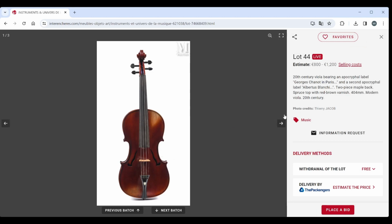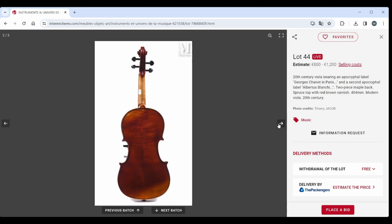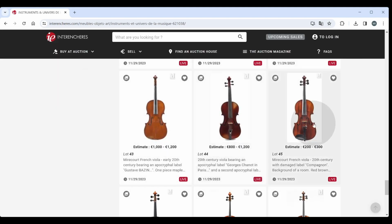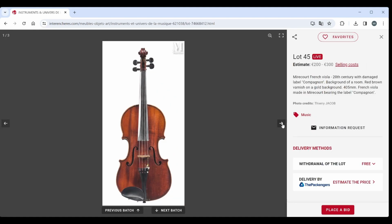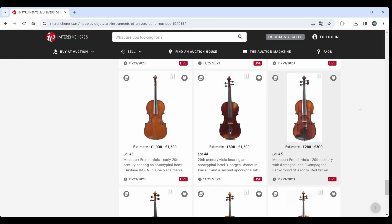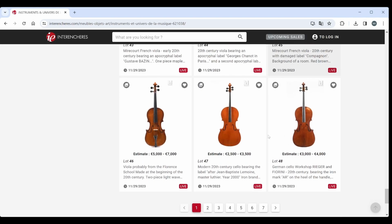Another viola here, 20th century with a label of Georges Chanot. Then what is going on with these F holes? That's really bizarre. It's like a viola d'amore kind of F holes, like flaming swords or something. Yeah, that's a bit of a weird looking instrument. Another Mircore French viola. Not very nice choice of wood on that one.